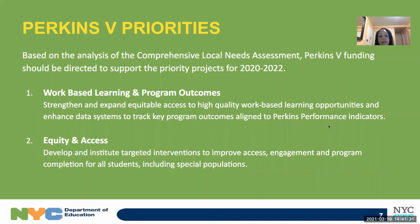And then second, equity and access, develop and institute targeted interventions to improve access, engagement, and program completion for all students, including special populations. We really want to see an uptick in the engagement and the completion of ELs, students with disabilities, and others who have struggled based on the data that we've received. And we do want to make sure that your programs are actually building in considerations and supports for those students, so that they too will have the same opportunities that all students do. So those two are the focus for this year.